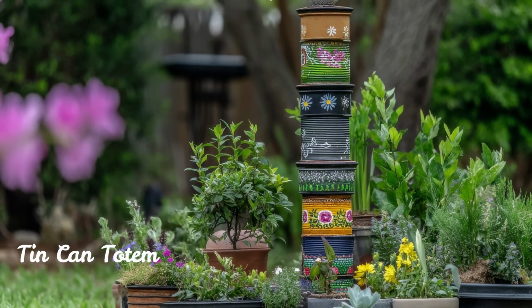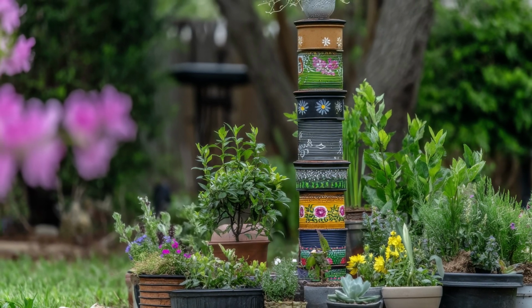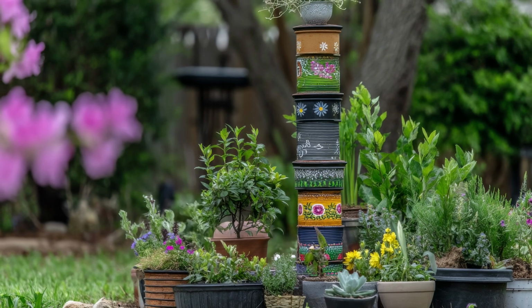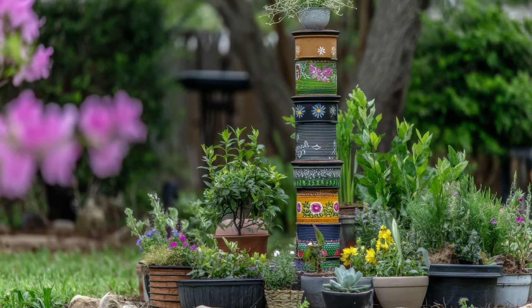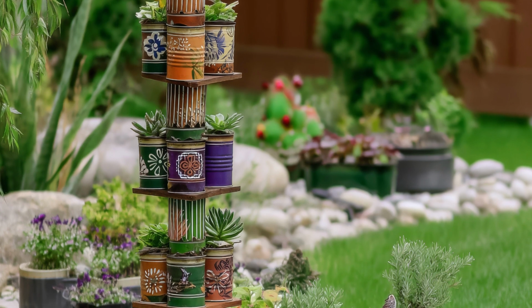In the corner of a small garden, tucked between a patch of lavender and a pebble pathway, rises a totem pole like no other, one built not of stone or wood, but of brightly painted recycled tin cans. Each can is stacked carefully atop the next, balanced with whimsy and intention.